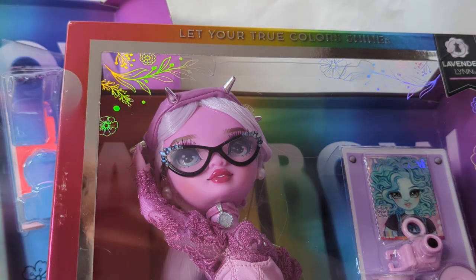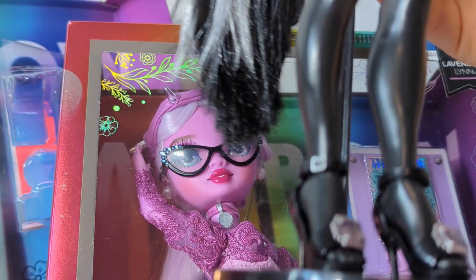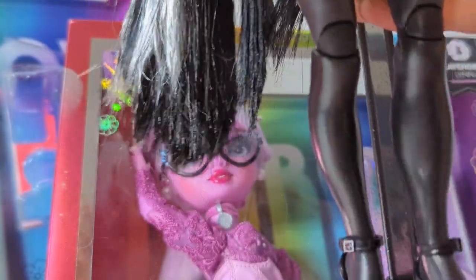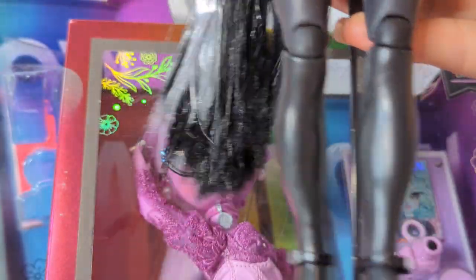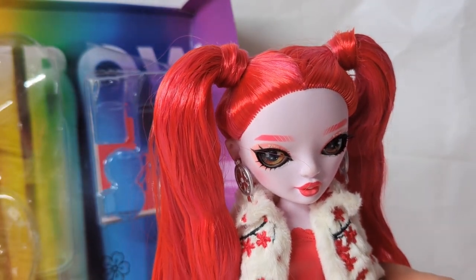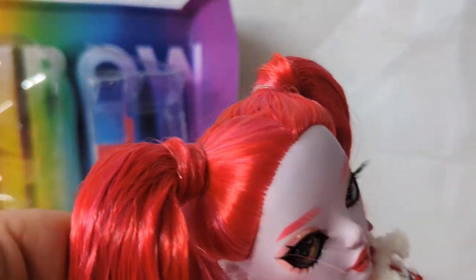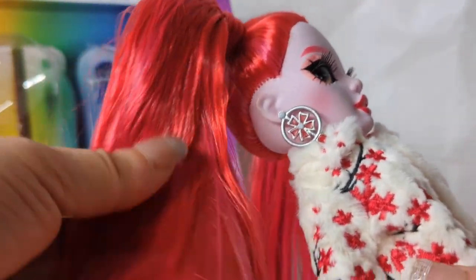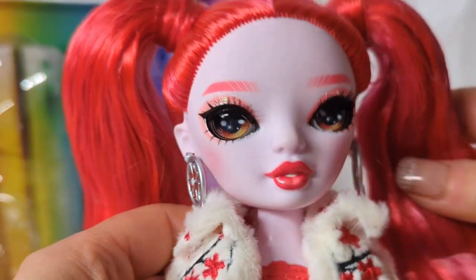However, if we go back to series 1, Shanelle, both of her shoes are just plastic pieces, which is okay, you know, they suit the outfit, but really nothing special there. The hair quality for all the dolls feels roughly the same, and it is very nice. They have quite a soft feel, other than that annoying product that really is getting on my nerves.